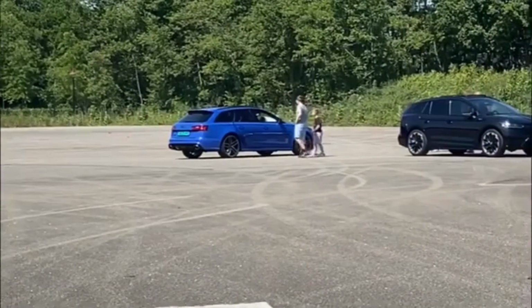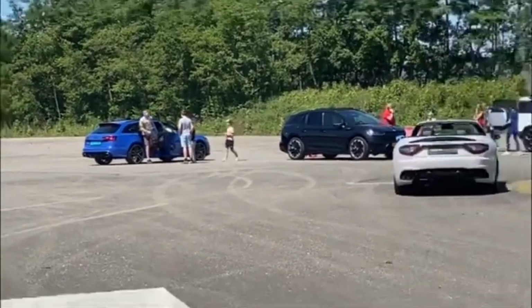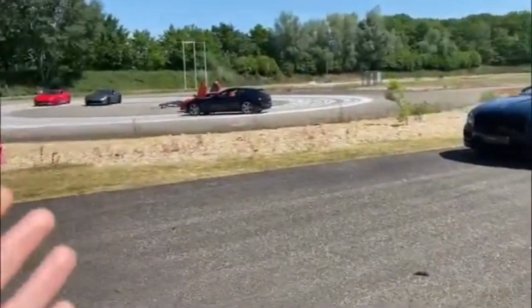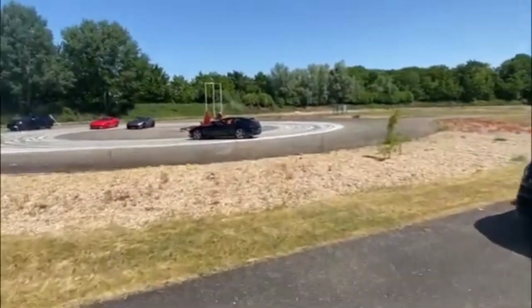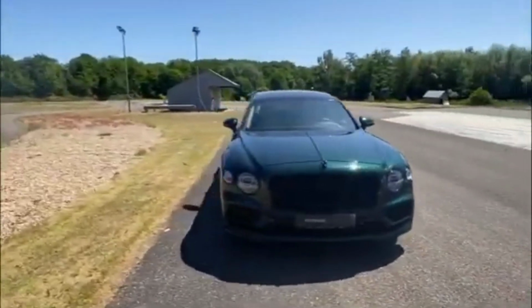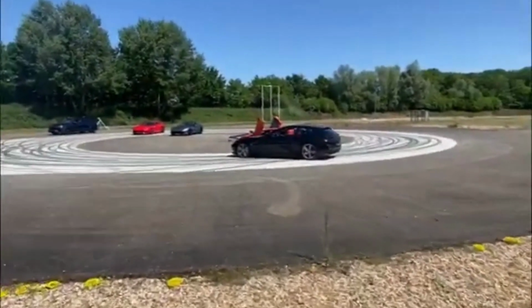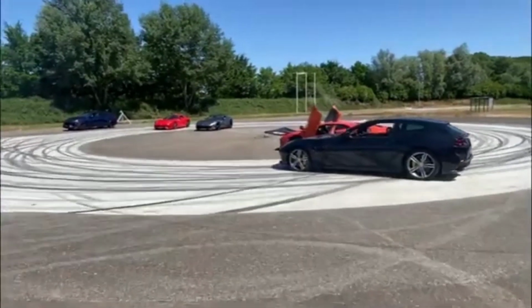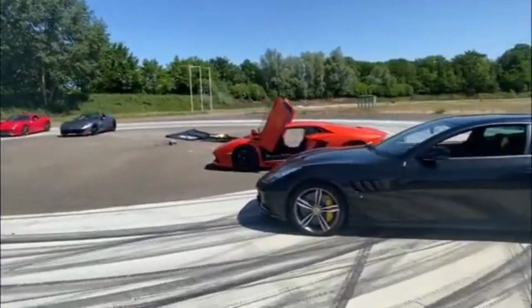And now they are going inside. But you know, I mean, Ferrari, Bentley, Rolls-Royce, these cars are beautiful. We've got here, by the way, a beautiful Bentley too. But you know, Lamborghini Aventador, V12 engine, that thing never gets old. It's always unique, that design.